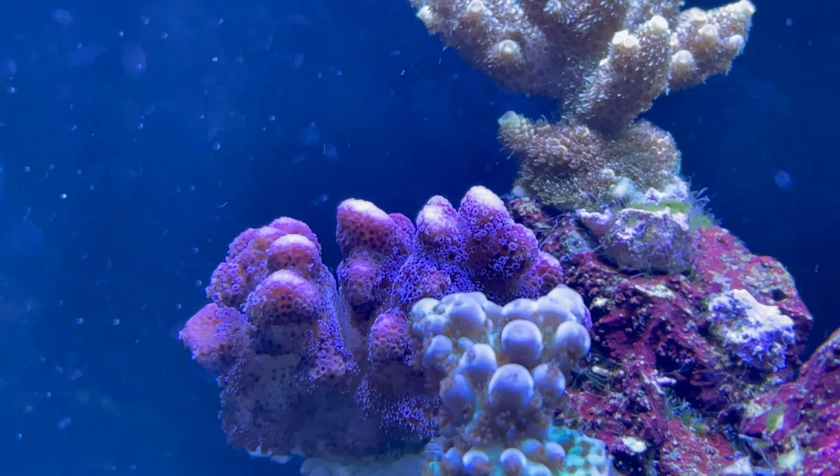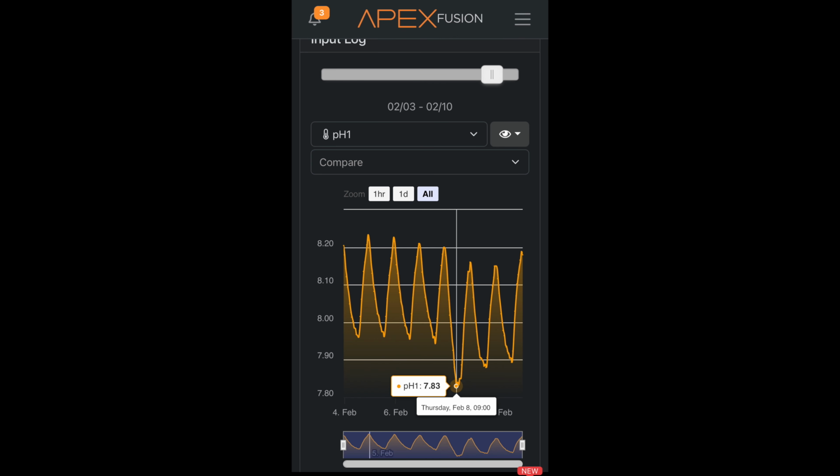One negative I noticed is I saw a dramatic decrease in my pH, and I closed off the air to the skimmer. I let water still run through it, but I closed the air off to it, and I think it made my pH a little low, and I didn't like that. I felt uncomfortable with that, so I tried the next go around.